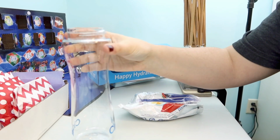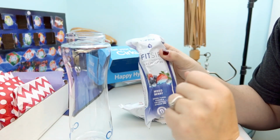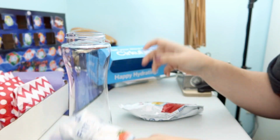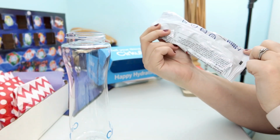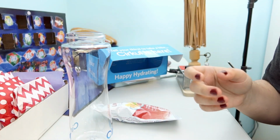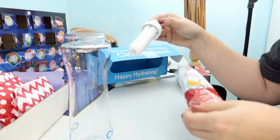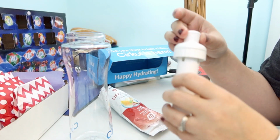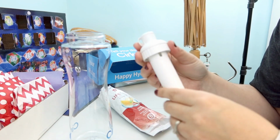But the cool part about this is they have different kinds of cartridges. This one is a Fit Sip, which includes electrolytes. Then they have a Life Sip, which has vitamins in it. I don't know if there's a list of the other ones, but there is one that has energy and is coffee flavored. So it comes in this little cartridge, and essentially, I'll have to read the instructions.